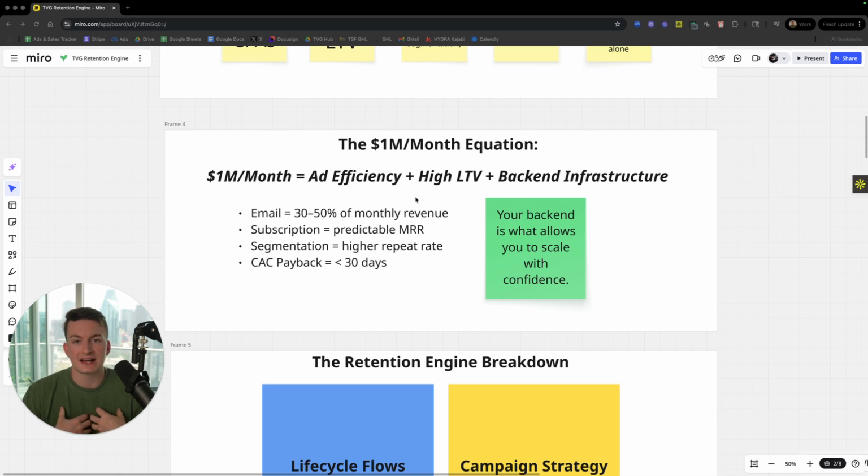So we can be as aggressive as possible on the advertising side if we have a strong repeat customer rate, especially within the first 30 days if your brand allows for that, or 90 days, depending on what product you're selling. The point here is how can we be very predictable and reliable that when we acquire a customer, yes, they're going to purchase on the front end, but how can we get them back to buy? That's going to be massive. Your back end is what allows you to scale with confidence.